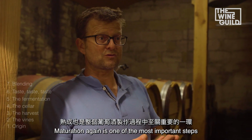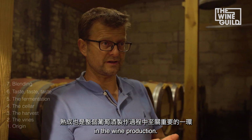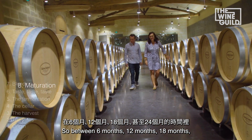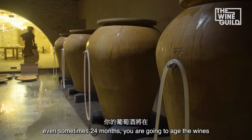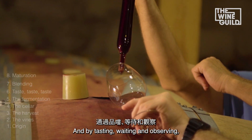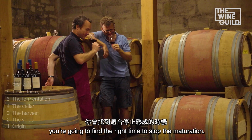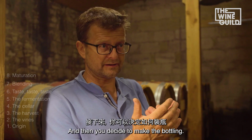Maturation, again, is one of the most important steps in wine producing. Between 6 months, 12 months, 18 months, even sometimes 24 months, you're going to age the wine in barrels, in amphoras, in tanks. And by tasting and waiting and observing, you're going to find the right time when you stop the maturation, and then you decide to make the bottling.